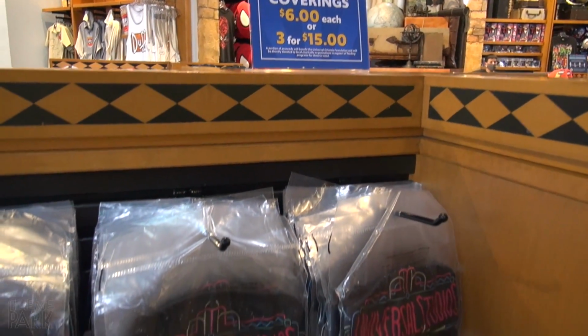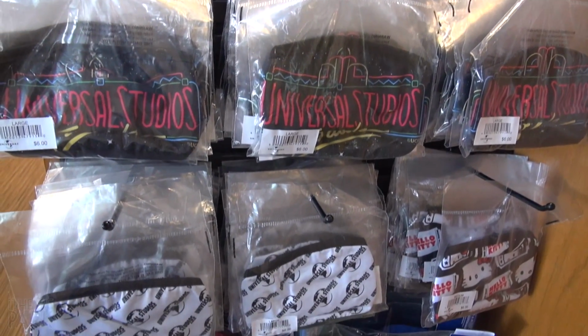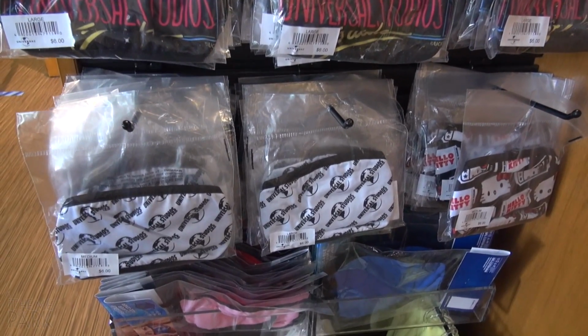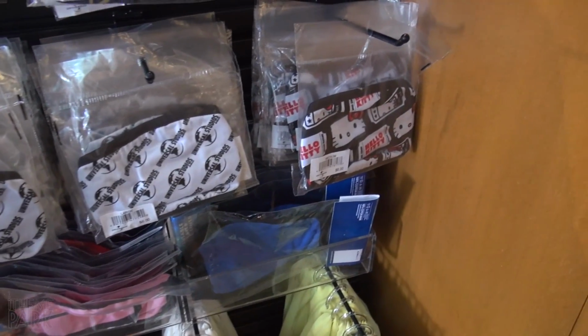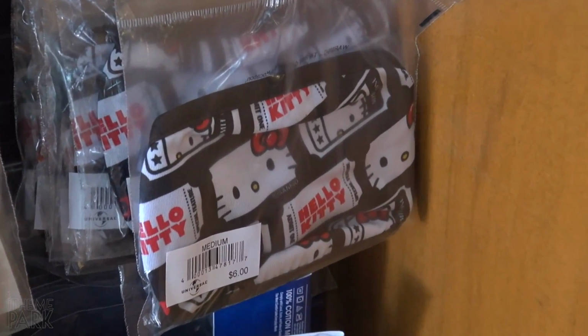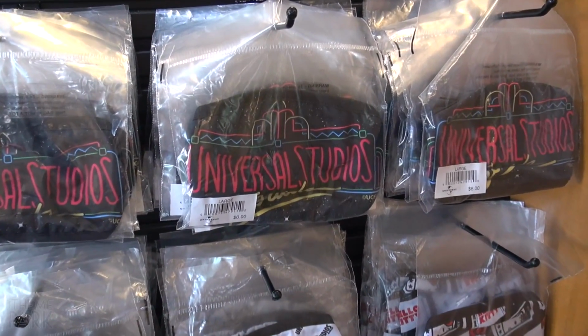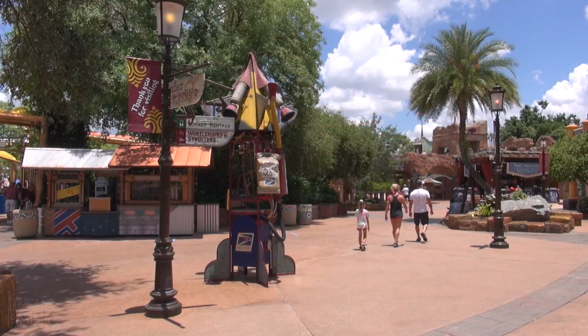We'll look at the face masks they have for sale here. You can see they have a few different styles here that they didn't have on my last visit a week ago. You can see they have these Hello Kitty ones, and then they have these with the old retro, the original Universal Studios logo, which were really popular. And they're either $6 a piece, or you can get 3 for $15.